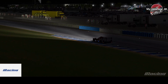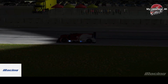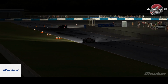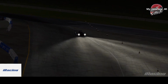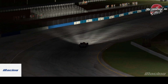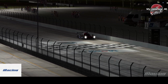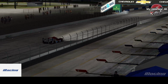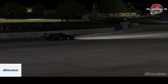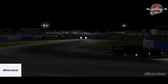Not a lot of time remains. Looking to see if we can catch back up to the black LMP2 car in front of us to get first place. I think we're currently in second. We'll see what it says when we cross the line here. Second place in our class, started fourth. Looking to run down first, you can see him right there.